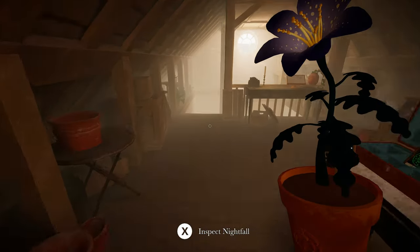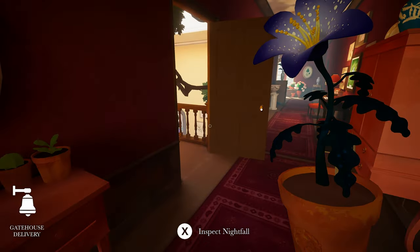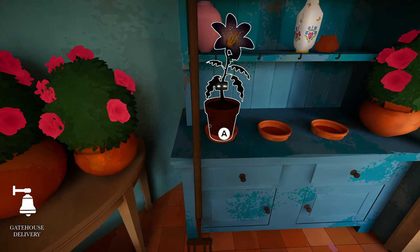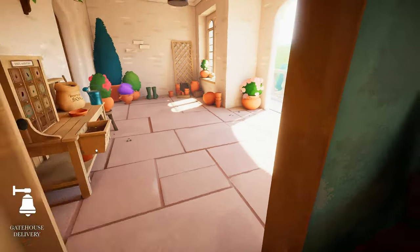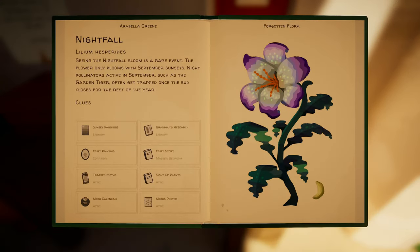Okay, let's take it to the old plant room. We got a gatehouse delivery. Yeah. Okay, we're in the plant room. Let's place this bad boy. And let's head to the gatehouse. Okay, we reached the gatehouse, and we got another key. The formal garden.